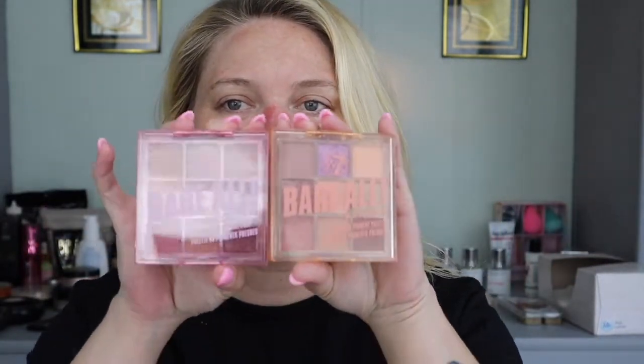Okie dokie. So today we're doing the Bare All, Exposed and Uncovered. We're just going to do them both because they're by the same brand and the same formula, so basically all good. I know that because I've used the deeper one. My hair is partly dry, not fully dry, but I didn't want to dry it anymore.